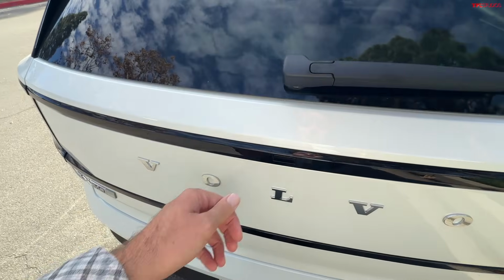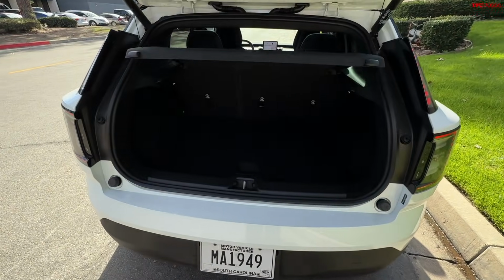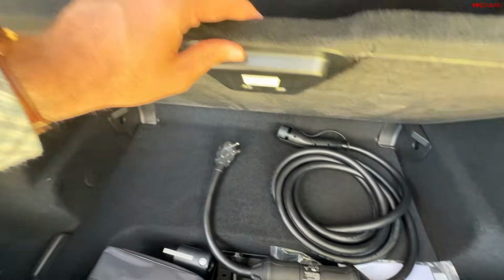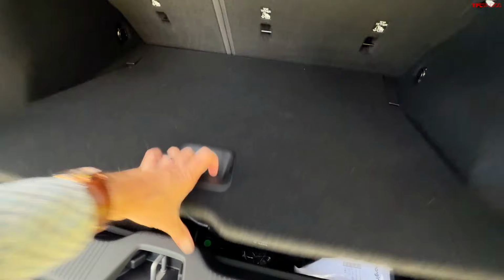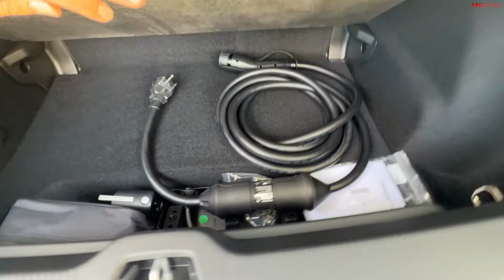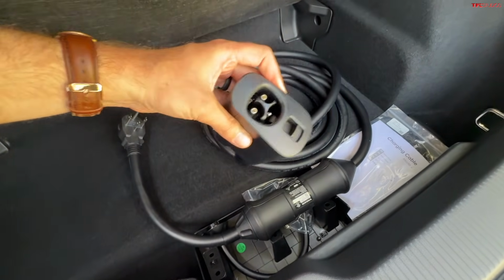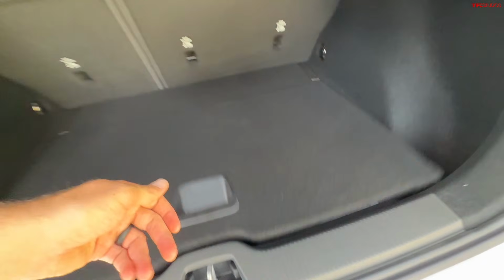Let's go ahead and pop open the trunk, push the button, that's gonna glide on open. Very good space considering the size of this vehicle. I mean, this is a really compact, very, very small crossover. Good space. We do have our charging cable there. It is, thankfully, included with a 240 volt charging cable, which is great. And then this little guy, that right there is going to be your adapter so you can charge with the Tesla standard. So that's what that looks like.